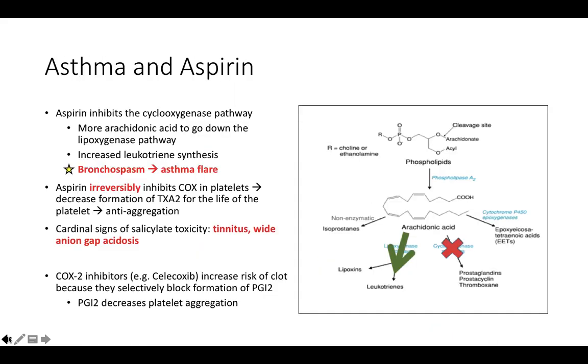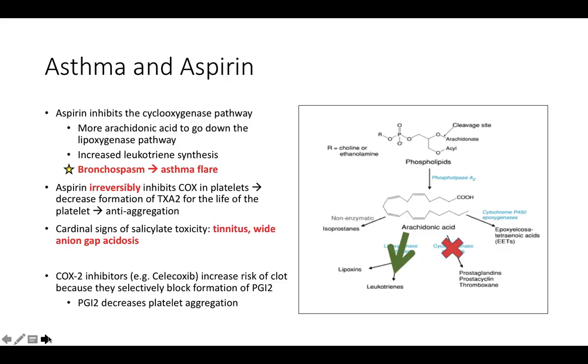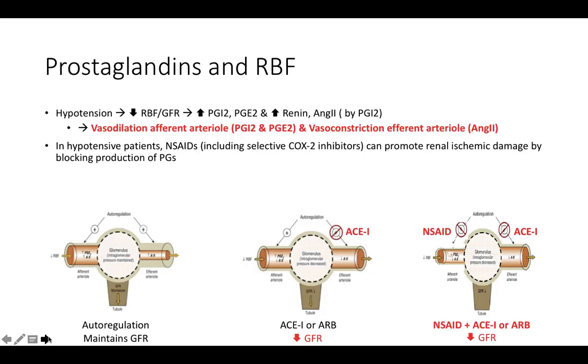So she mentioned in her lecture that renal toxicity is additive with other renal toxins. So low-dose aspirin is not likely to be a problem. It's not to say that a patient on an ACE inhibitor just can't take aspirin or an NSAID, but you're definitely going to monitor the dosing, and you're going to monitor renal function.